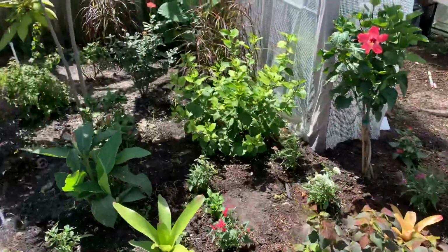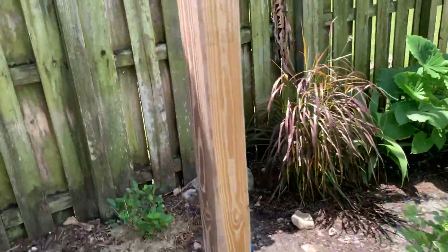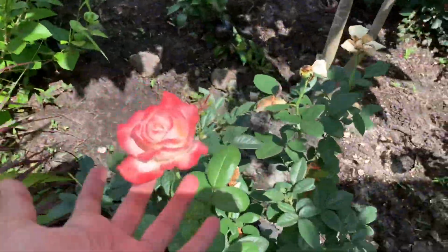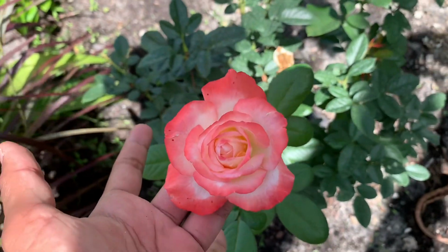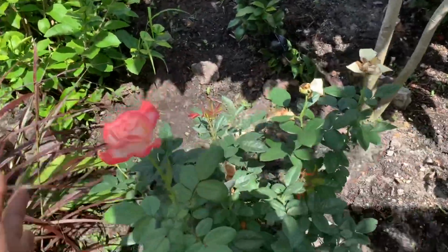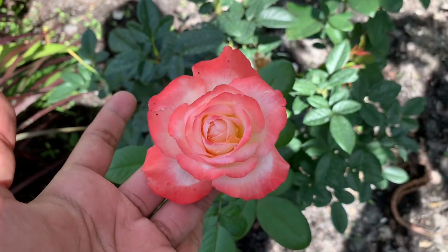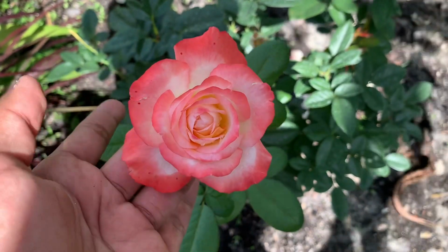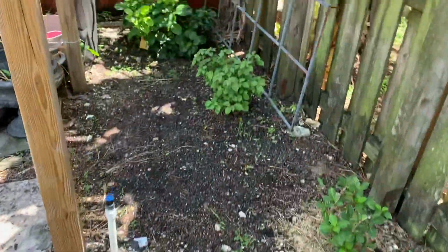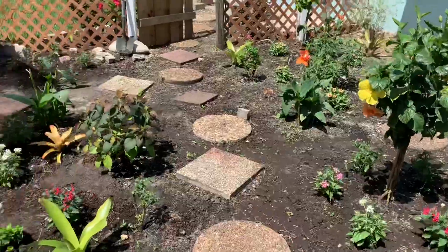Moving on, I want to go straight to my favorite rose of all time, which is the Mercury Rise rose. Look at this pure beauty right here. I crowned this rose my favorite rose out of the entire garden because the colors are my favorite, and I'm a rose head. Seeing this, it's like a win in my book. I'm super, super happy that I was able to get this.